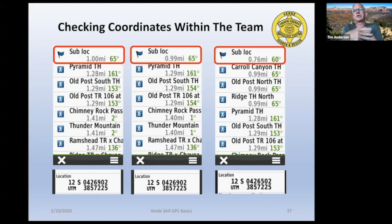And we've all entered our coordinates, and we say, okay, before we go out, let's check them. And Rich says, okay, I go to Waypoint Manager, I find the waypoint that I entered, subject location. And it says the subject is 1 mile away on a 65-degree heading. Okay, Kern says, yep, I have subject as 0.99 miles away, 65-degree heading. Tim says, no way, you guys. I have it 0.76 miles away at a 60-degree heading. You guys must have entered it wrong.